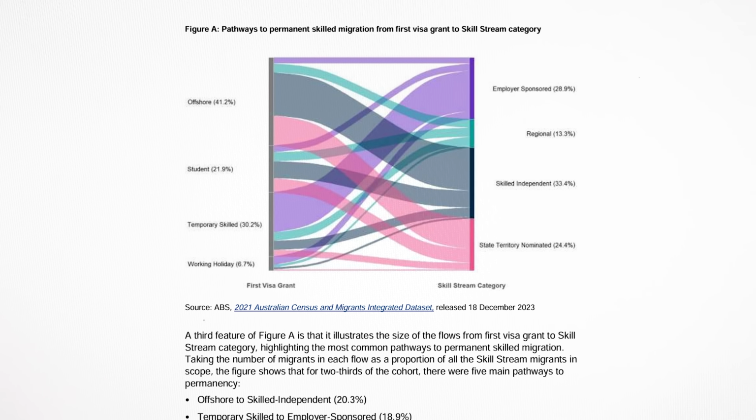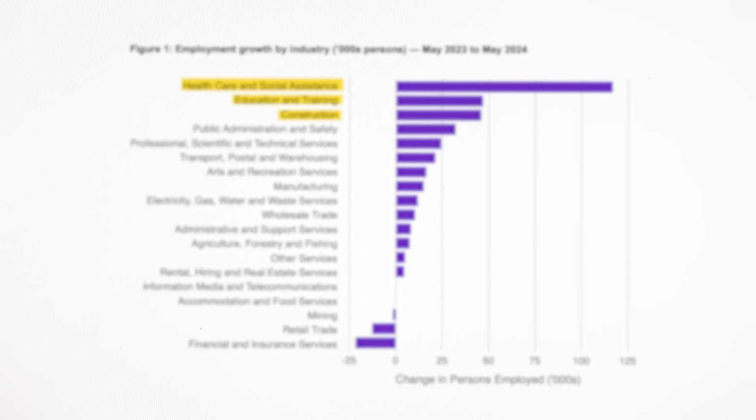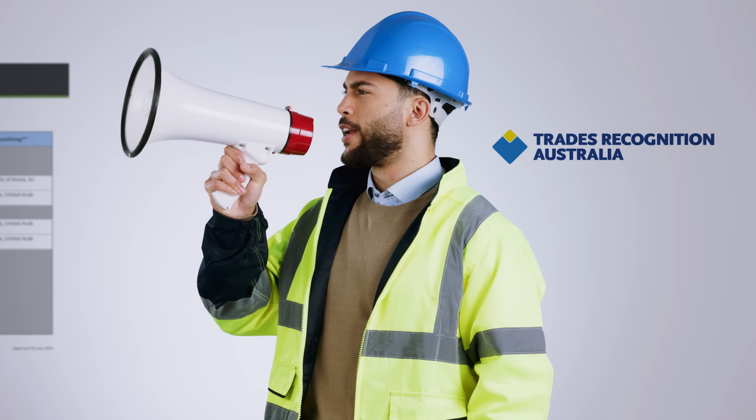Tonight we look at the fastest skill pathways to permanent residency. What are the current fastest growing jobs in Australia? How the government's crackdown on international students is creating the perfect storm. Will Tony Burke be any better than the now defunct dynamic duo of O'Neil and Giles? And how the TRA is trying to fast-track construction occupation skill assessments.